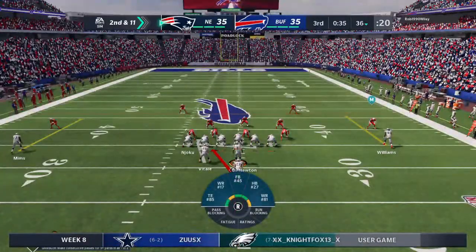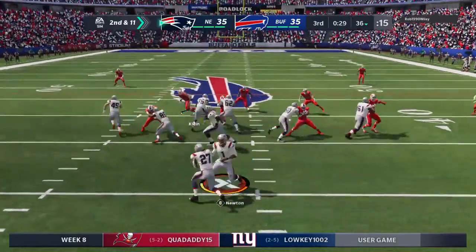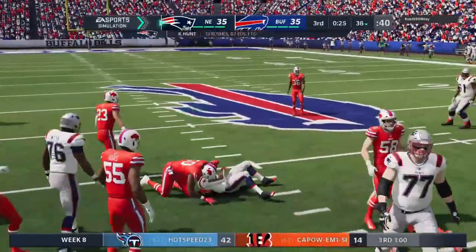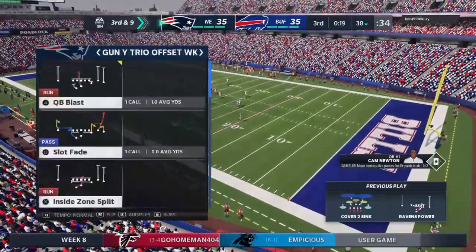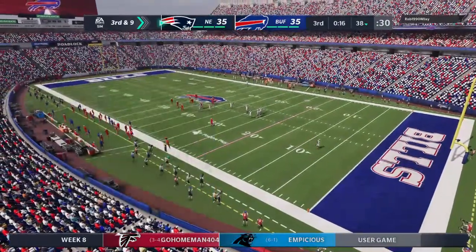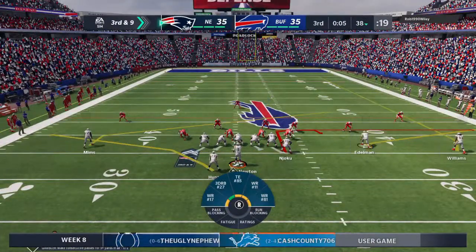Second and 11 now. They'll run again with Hunt. And the hole closes quickly there. He gets maybe a couple up to the 38. So where'd all that running room that he had in the first half go? Because it looks like it's drying up a little bit here. Someone made some adjustments, it appears, at least on this drive. And on 3rd down, a nickel formation here defensively.